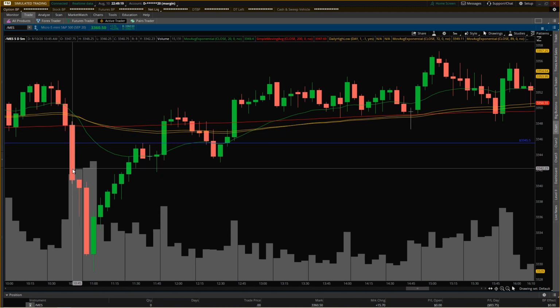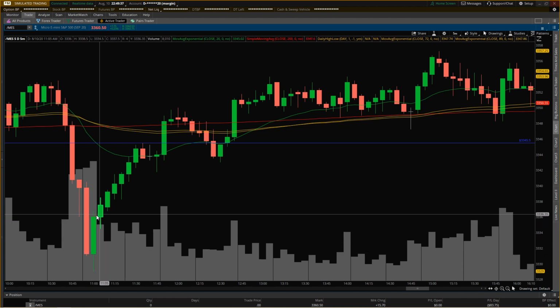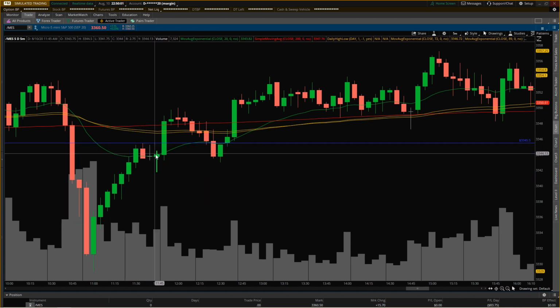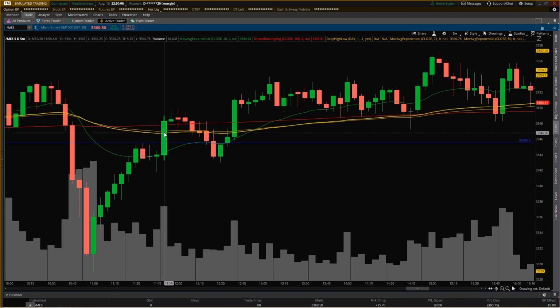So I waited for another setup, but the way I trade my setup, I never got an entry. But later on, around 11:30, it started getting up here. I took it a little earlier. I got in 50 cents before it actually hit this. This is the gap fill line, and I was looking for it to reject off of the gap fill and roll back over. But as you see, it broke through.